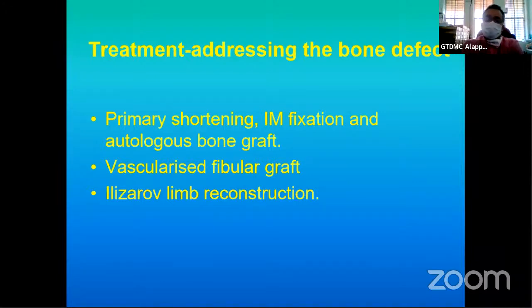So bone grafting is a very good short note for you. You can read about that. So you can use autologous bone graft, primary shortening, IM fixation, and autologous bone graft. And after that, you can compensate for the shortening either with a shoe raise if it is up to 2 inches, or more than that, you can go for limb lengthening procedures at a later time.